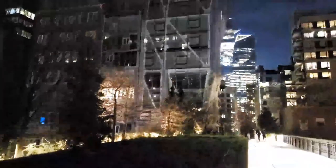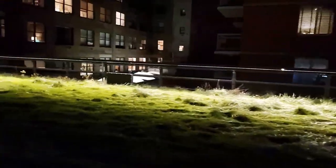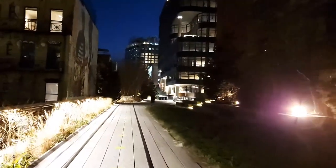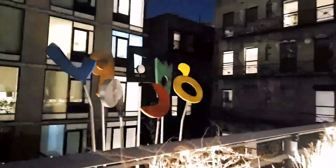This lawn seems so mysterious at nighttime. Ian, you like the lighting of the High Line at nighttime? It's beautiful. Many people only come here during the day, but right now it just seems so peaceful.